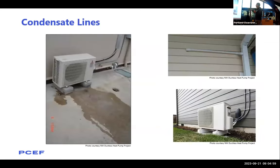And I believe there's one more. So condensate lines is another one that we see a lot of. They do produce condensation, and so you want to make sure that you're draining that in a proper way. The picture on the left there, you don't want it draining over a patio or a walkway or anything like that. You get ice in the wintertime. They can get slimy in the summertime, slippery conditions, and you don't want to cause hazardous conditions for your customers. Here's a couple examples on this side. We've got an indoor unit.